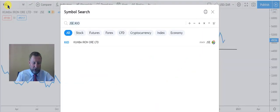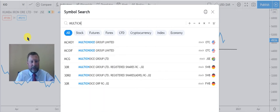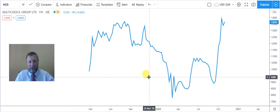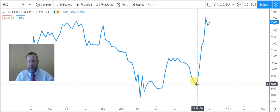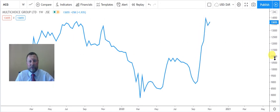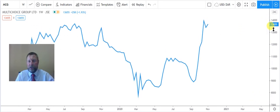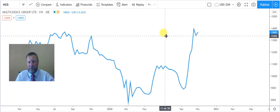Let's have a look at Multichoice. They attracted an international investment the other day, and everybody is just happy for them, and they're doing well. And let's have a look at Multichoice here. Look at this massive lamp-pole formation. I mean, the stock went from 85 Rand to 136 in a straight line in a matter of 6 to 7 weeks. Now, this is a clear warning to me. Although the company is doing well and everybody is happy, I'm nervous about this. And remember, this is a weekly chart.